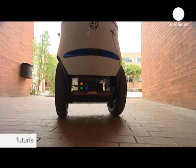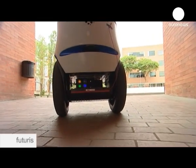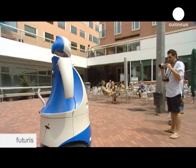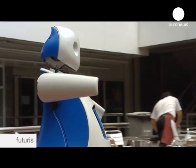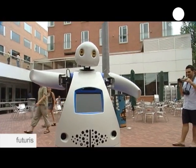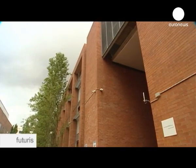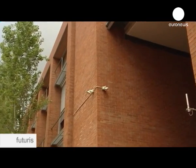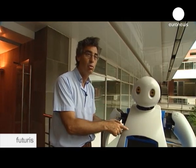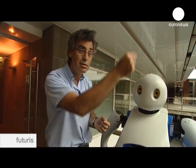The team's solution is to build a network. This campus is equipped with Wi-Fi internet and 20 cameras to allow the robots to navigate around. The same setup would be needed in any city for TBDBO to work autonomously. In this environment, we have sensors that allow us to give information to the robots, and the robots can communicate with people or directly between themselves, or even through the network of sensors that are in the campus.